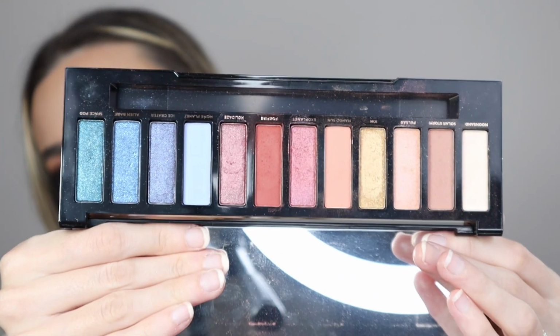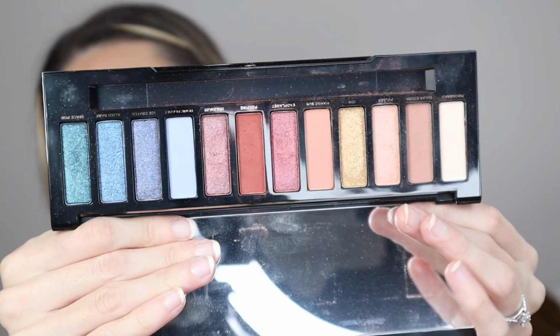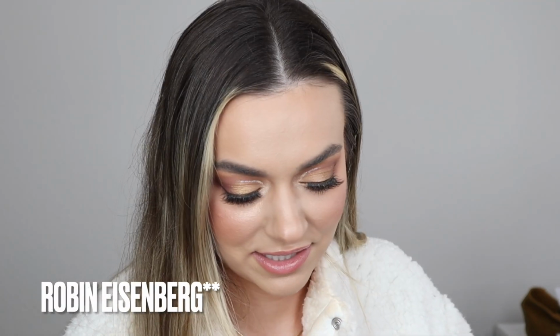Next, this eyeshadow palette was sent to me. This is the Naked Urban Decay Robin Eisenberg palette. Again, a perfect Halloween palette. You have this perfect rainbow colors, perfect for Pride Month. And yeah, so I have the Naked Robin Eisenberg palette.